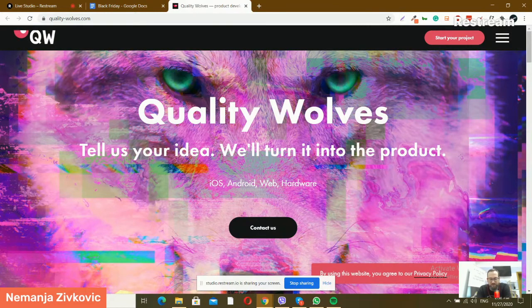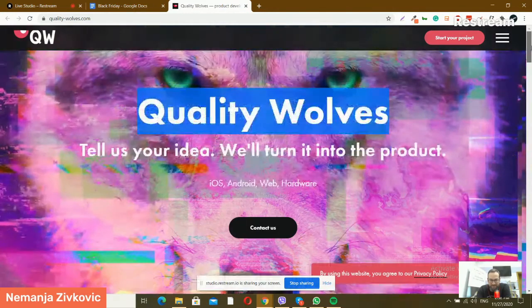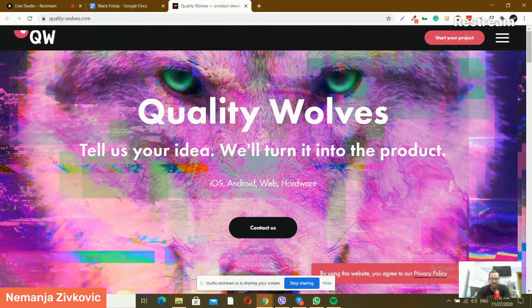We use software to create products that solve this and this problem. It sounds better, right? And Quality Wolves, I still don't understand the name. Maybe there's an explanation. Let's scroll down to see. Also the letters are white and the background is this whitish color, and if I just go back, I won't see the letters. So this is something to think about.